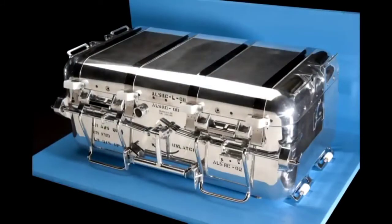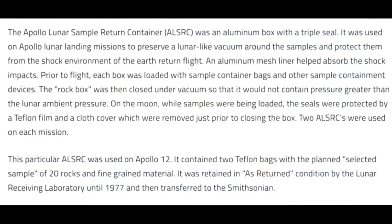It's an aluminum case that the rock samples the Apollo astronauts collected on the moon were stored in for the trip home and to be opened here on Earth. We are told that the lunar atmosphere was preserved inside this aluminum box. Again, 10 to the negative 11 torr.